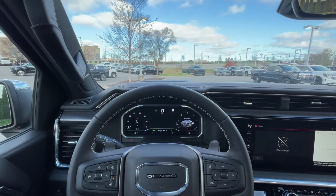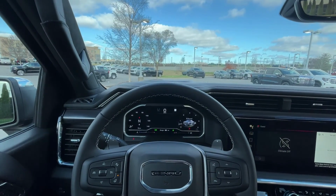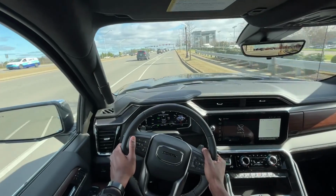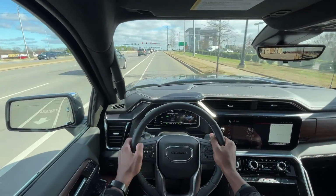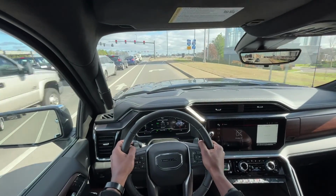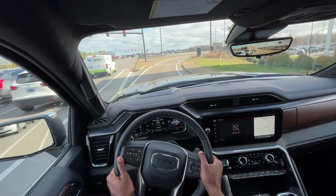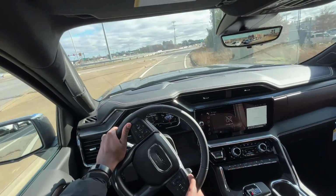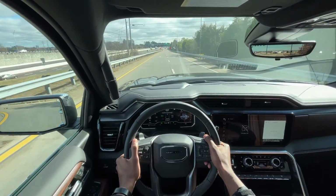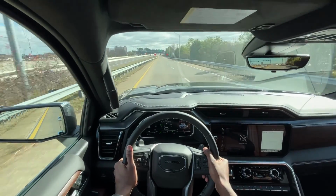But now onto the fun part. Let's go ahead and take this 23 Denali Ultimate out on the road for a quick test drive. So let me just tell you right off the bat, I feel like a king in this truck, and that's kind of the feel that this should give you for almost $100,000 with tax. But it just has a presence to it, it really does.